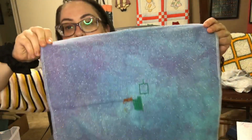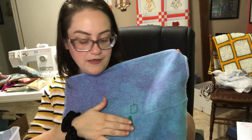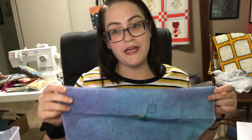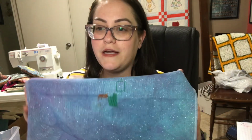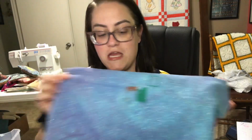Alright, I have a piece of sparkly Picture This Plus. I believe this is Crystal Mystic from Picture This Plus, and it's a 14 count. I started the Gingerbread Lane advent calendar on this fabric, and it was just too much. I also spilled chocolate milk on it. It's fine.